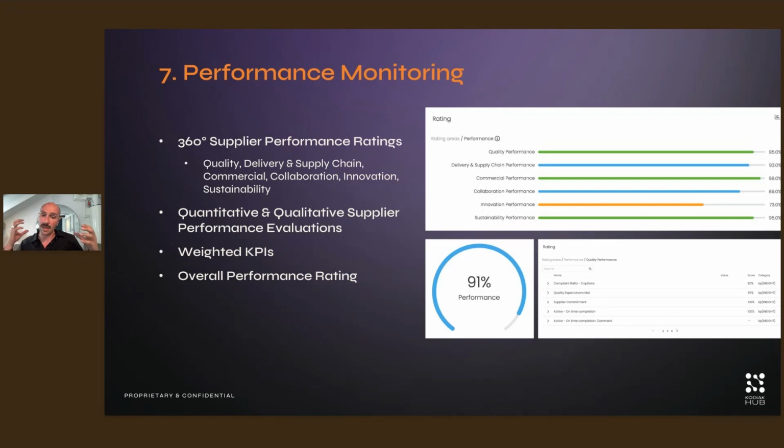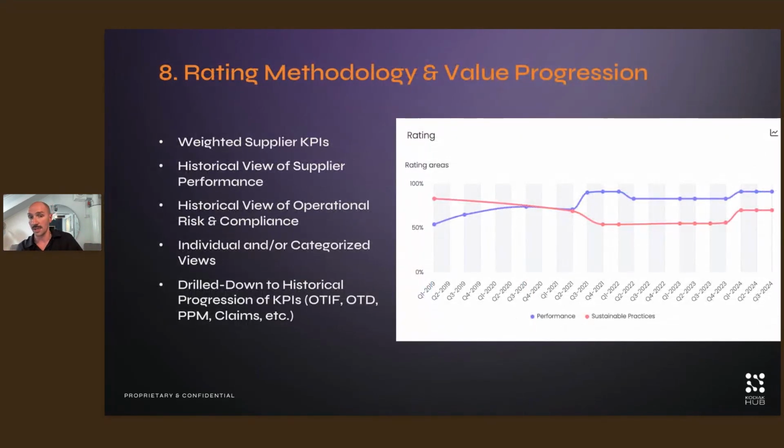All of these things, between the qualitative soft elements as well as the hard quantitative data, are aggregated up into a performance overview, which allows our customers to see weighted and rated areas, which you can also drill down into specific KPIs, and see value progression over time. That is one of the most important things in our solution, which we believe is the eighth element of a smart supplier scorecard, but really the foundation of our supplier scorecards as well, right? It focuses on weighted supplier KPIs that have a historical view, allowing our customers to track value progression, but also drill down and zoom out.